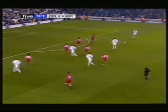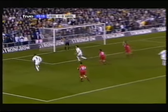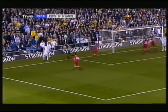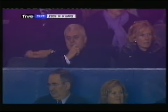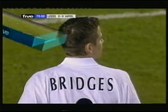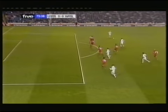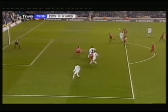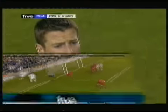Bridges, Kuehl, Alan Smith, Kuehl's header, and Bridges keep it in. Oh, after you, Claude. Frustration for the chairman. Yeah, it was good play from Michael Bridges in the first bit there. He played it in lovely to Harry Kuehl. If they can get the ball to Michael's feet on the edge of the box, I think he's a very clever player. He sees players, but he can also beat them himself. Afek, who stayed wide throughout this entire game.